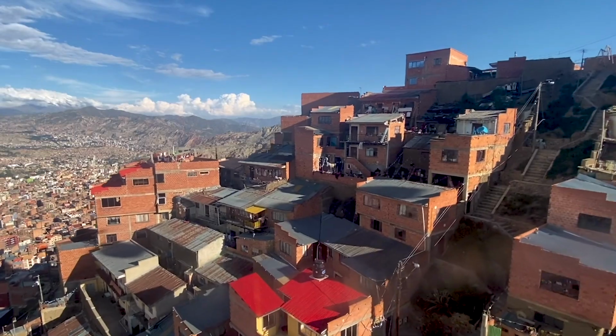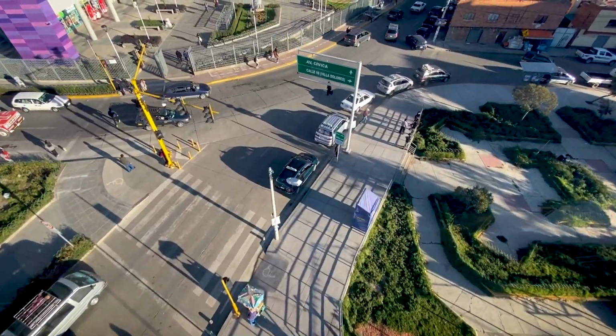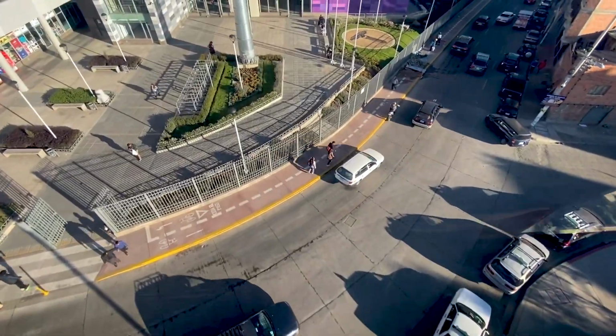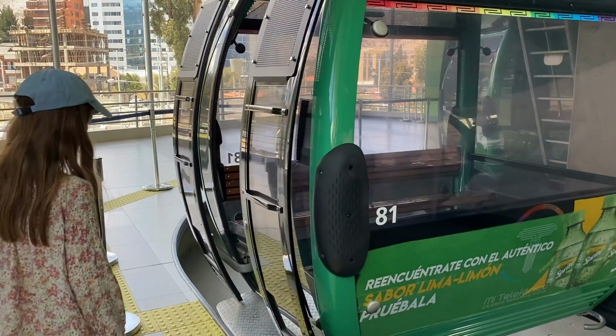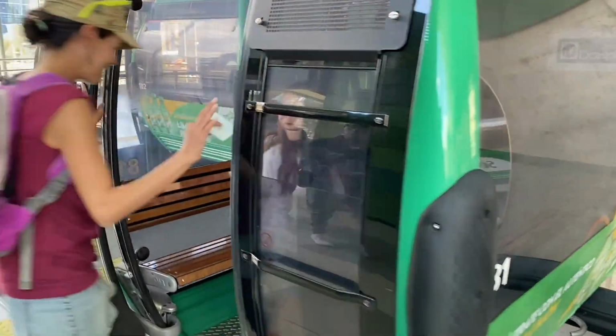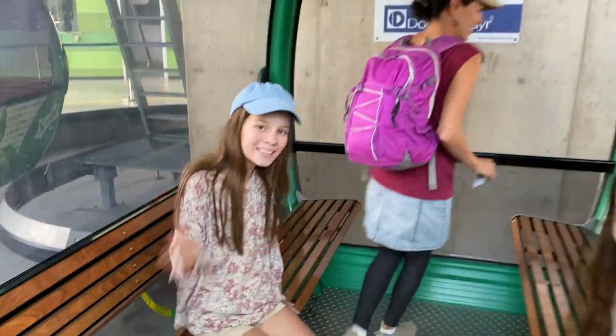La Paz is oddly placed in between hills and valleys. That makes it hard to build roads, so they only built a few. Because of that, there was a lot of traffic. But one of the solutions they found was an aerial cable car. They built an awesome set of cable cars, each line color-coded above the city. And what an eco-friendly way to travel. It feels really cool but kind of creepy.